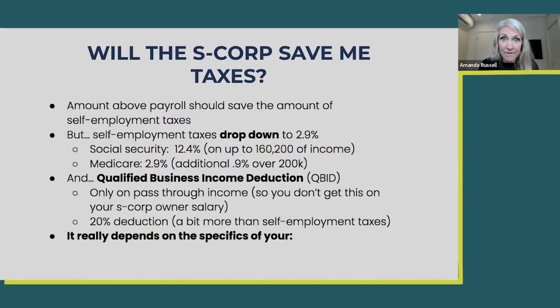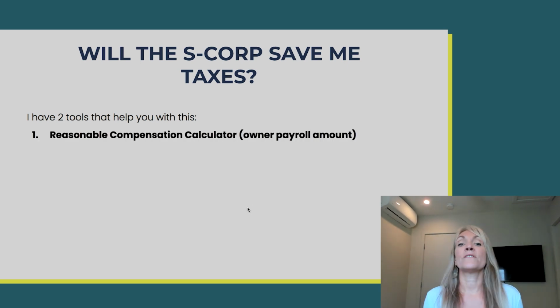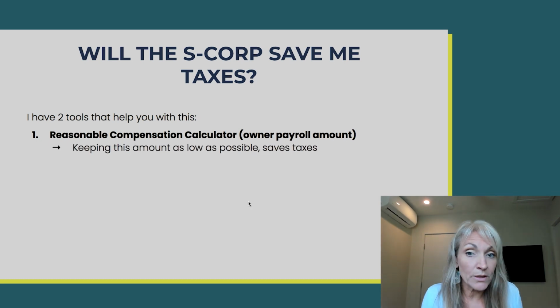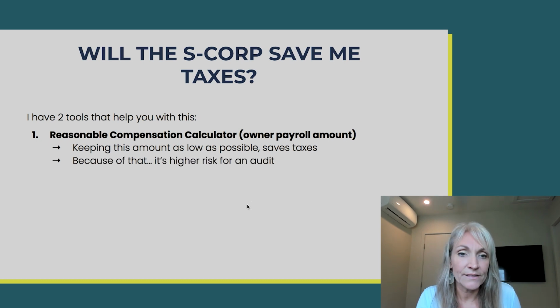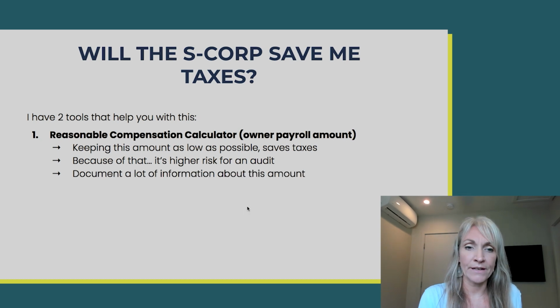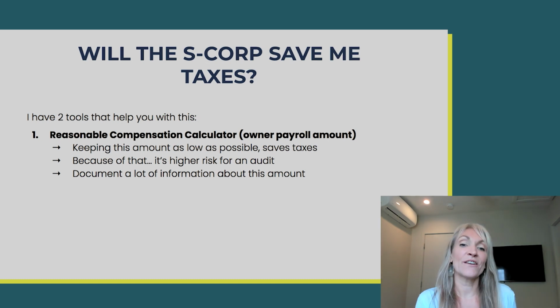To answer the question, will the S-corp save me money? It really depends on the specifics of your business net income, so your income minus expenses, and that owner's salary amount. Now, I have two tools that will help you with this. First is called an owner compensation calculator for calculating your reasonable compensation amount. This allows you to keep this amount as low as possible to hopefully save the most taxes. And that way you have what you need for an audit, because the lower your payroll, the more taxes you save, the higher risk, of course, you are to be audited. And so you really need to do some non-intuitive steps in order to document this amount.